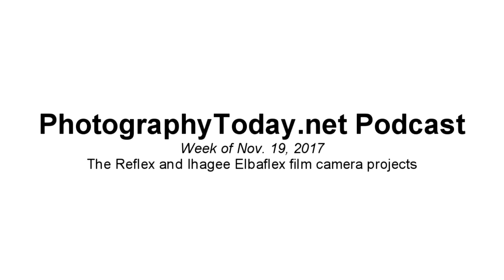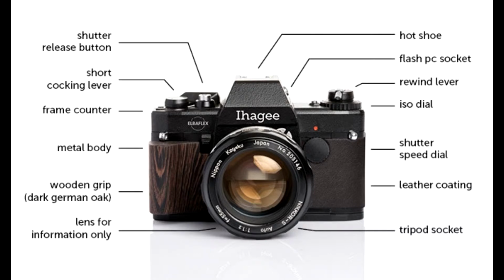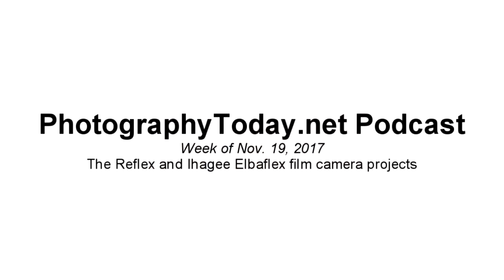The Elbaflex is backed by a team made up of former Leica and Schneider folks. So it really definitely does take the old school European approach, particularly in the fact that it is an all manual SLR with no ability to meter at all. You'll need a handheld meter, or like many people do, particularly when shooting black and white, you sort of go by your standard exposure rules.